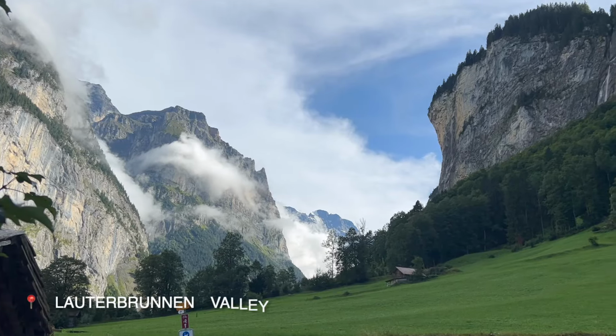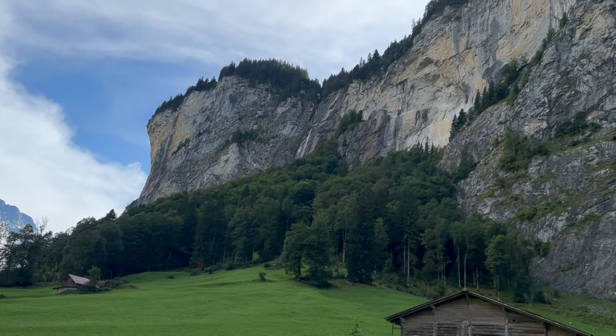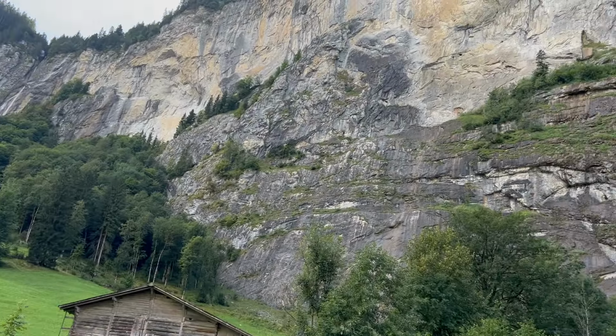Next stop was Lauterbrunnen, with its steep cliffs and 72 waterfalls, most famously Staubbach Falls.